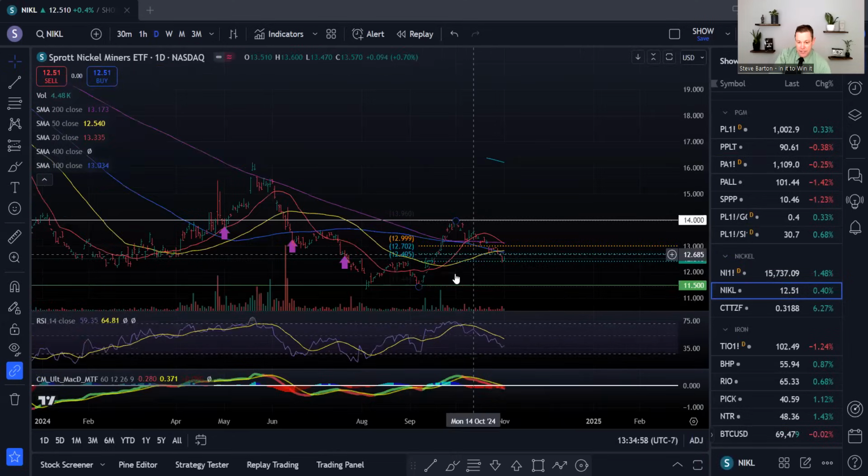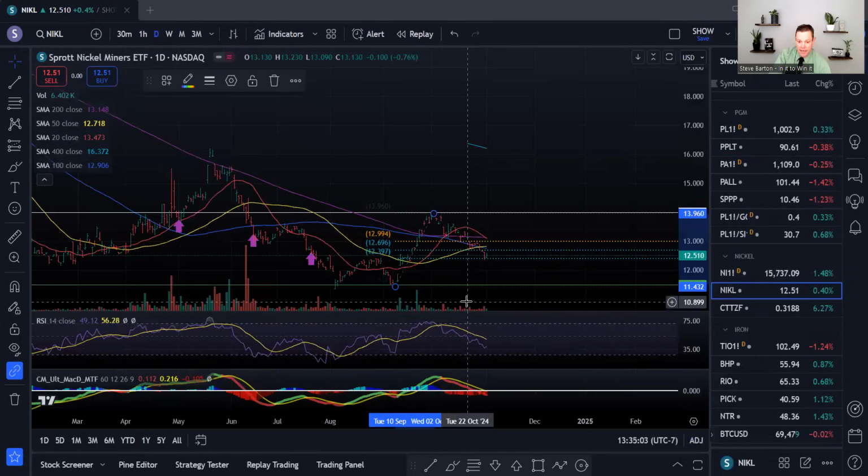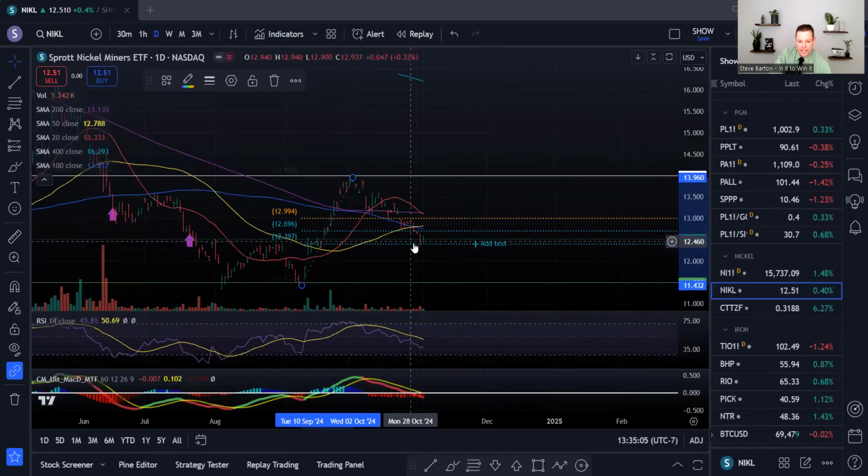And if you want to play this on the stock market, NIKL is the Sprott Nickel Miners ETF, and check this out. It's just hitting right in a retracement right here. So if you want a position in this, I think this is a pretty neat time to get it.